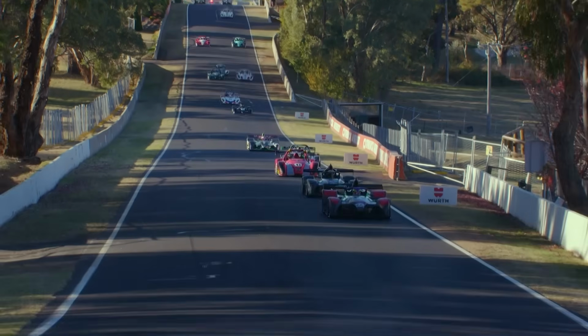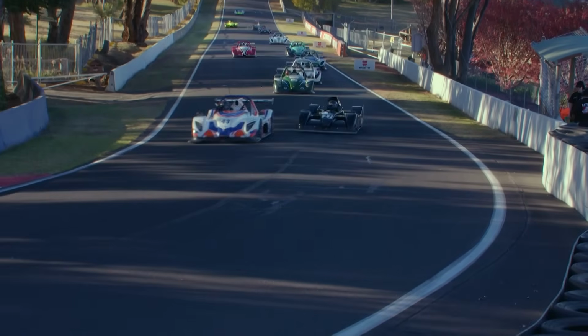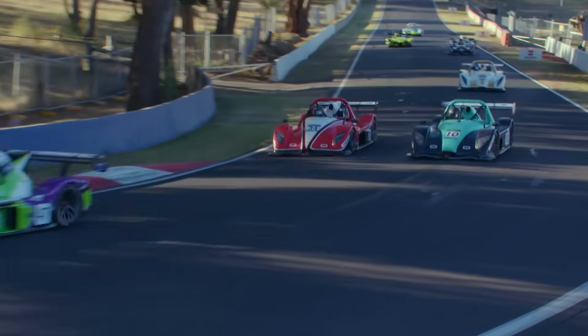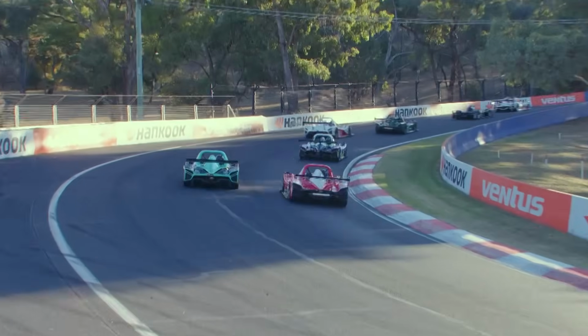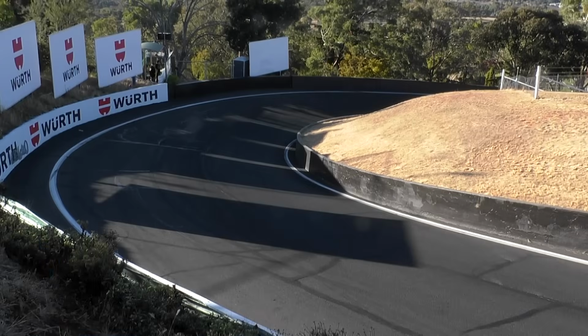A little bit further back is Darren Barlow fending off Mark Brame. Then some Radicals side by side. Terry Knowles and Warwick Morris. And then Peter Clare in the 47 car. Adam Nakarada goes around the outside. He's in that aqua-coloured entry in car number 10.